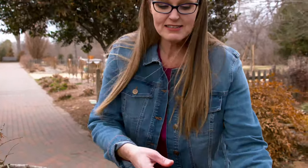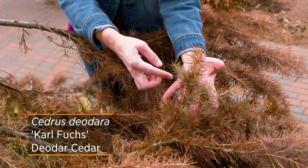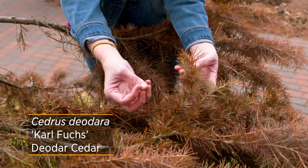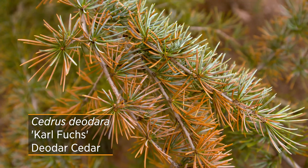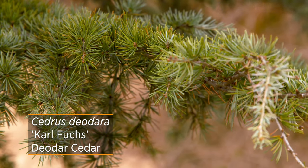Obviously, a lot of our evergreens are now looking brown, and so we're going to have to check and see if they'll push out new growth. You can see on this particular deodar that we still have some greenery, but we're going to be watching some of those other buds to see if they push out new needles. It's sort of like when we watch our deciduous shrubs to see if they're going to push out new growth in spring. We'll also be watching some of our evergreens as well.